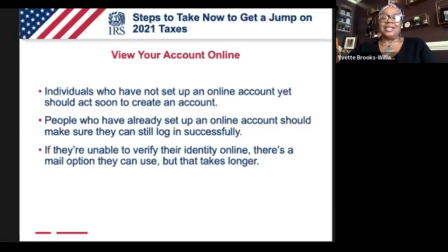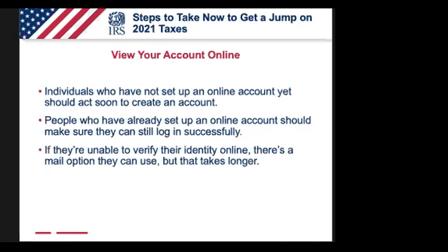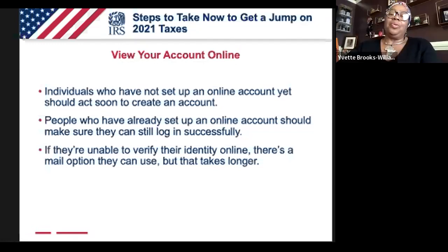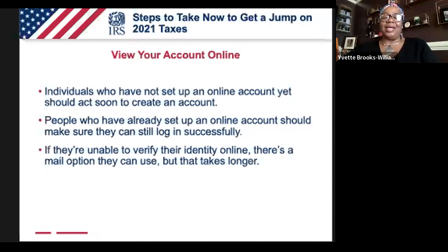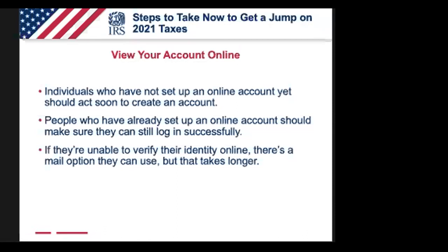Individuals who have not set up an online account yet should act soon to create an account. And people who have already set up an online account should make sure they can still log in successfully. Taxpayers with questions about how to create an online account or how to reset their username or password can find help by going to irs.gov, and up in the top right-hand corner in the search bar, you can just type in how to register for certain online self-help tools, and you'll be able to get to the online account registration from there.